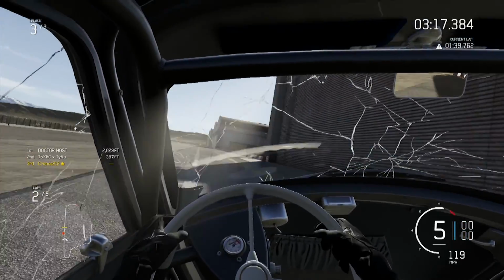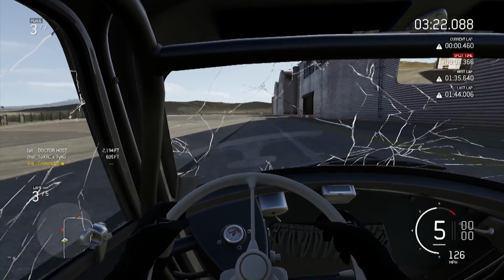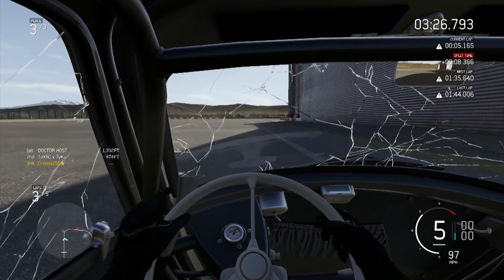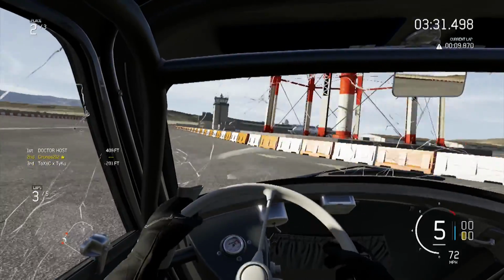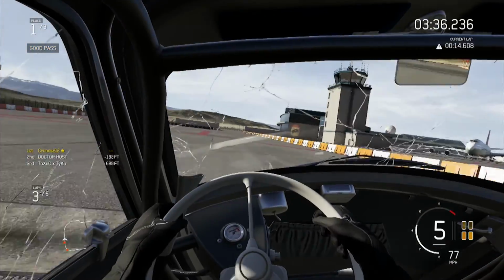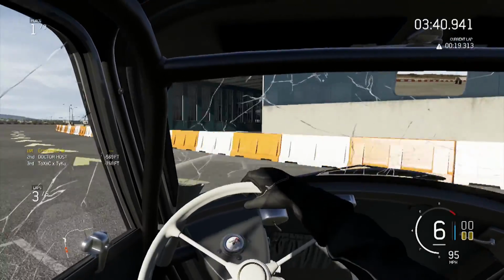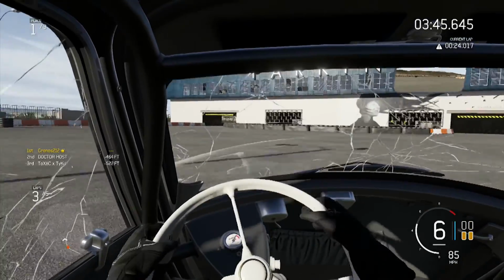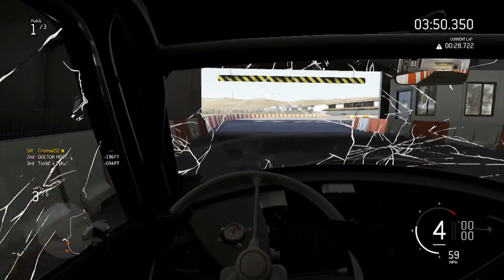Oh God, oh God, come on, come on. Put him on the ground, put him on the ground. Oh, bye Tanner. Oh. Wow, I gotta say, when you figure it out, this thing drifts. Oh my God. Color me impressed. I would not have pictured this thing as a drifter.